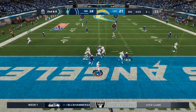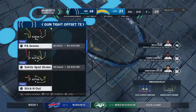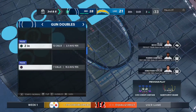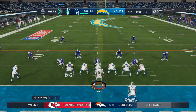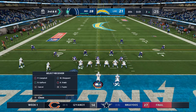Now it looks like he'll throw here. And this will be incomplete. 1 second left to go. 16. Incomplete. It's 3rd down and 8 yards to go. They'd like to avoid punting from their own end zone so they could use something here on 3rd down.